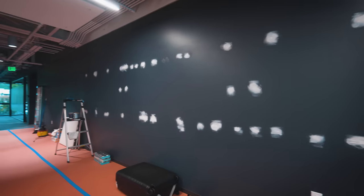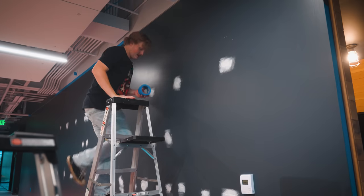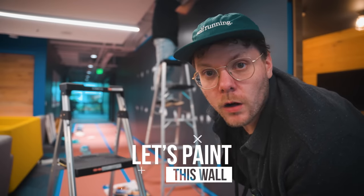Wish me luck. Let me introduce you to this beautiful dark gray wall right here in the lobby area. I actually love this background color of gray, so I'm gonna be using it as part of the mural. Nick is taping, prepping the big wall for us to slap another coat of paint on here after they repaired it. Taping, baby. So yeah, let's paint this wall.